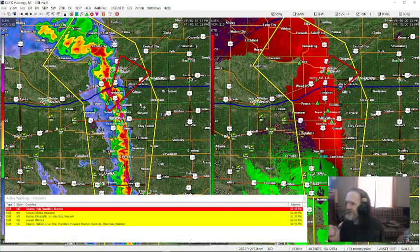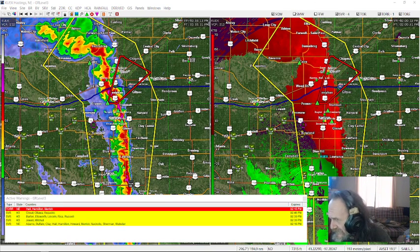That storm that went through Kentucky on the 10th, at one point on radar, the hail core got up to 3.5 inches. And I streamed that night too. That's actually archived on YouTube. I was going to put a YouTube link up because I thought I had one, but I don't. So I'll put my YouTube link up.